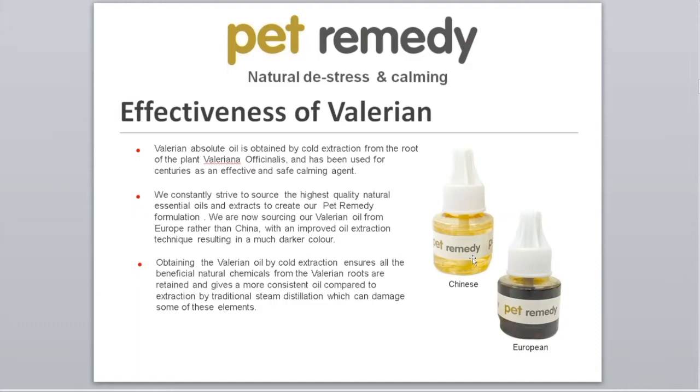Historically, we used an essential oil from China. Now, this was obtained by steam distillation. When you produce an oil by steam distillation, of course, you do lose some of the properties because of the heat and steam involved in the process.